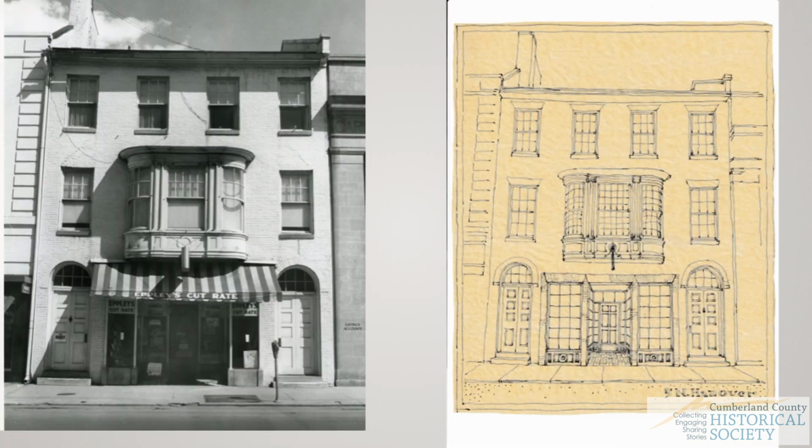Crossing the street to 5 North Hanover Street in 1961, this slide shows Reed's vision for the building. The Epley's cut-rate awning is gone, and the storefront has been modified to include smaller paned windows. He maintains the basic building structure, but recommends 6/6 sash on the second and third floors, and makes effective use of a large bay window on the second floor. He recommended no changes to the original arched doors, which do date to either the colonial or early American era.